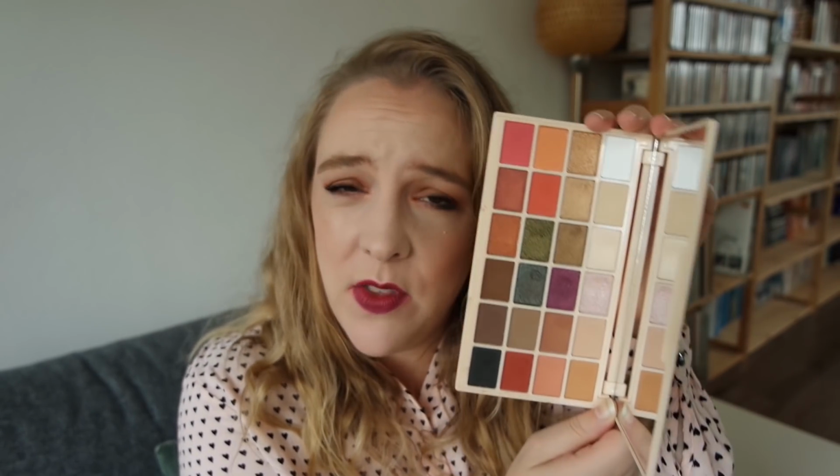I also bought the Extra Spice, but I have yet to try it on my eyes, so I can't attest to the quality of that, which is why I thought I'd feature the original one in here. This has 24 shades, so again, a little bit on the larger side of things, and I just love the color scheme in this, and the quality of these is really nice. I think Soph did a really great job with the shade selection.